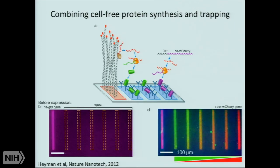So to make progress in this direction, we used our surfaces to guide the assemblies back to the surface. And this is a demonstration of putting a gene, coding in this case for fluorescent proteins, and next to it, antibody traps. So these are affinity tags fused to the proteins for which we have antibodies immobilized here. And what this experiment shows is that by combining synthesis on the surface and in solution, we can generate patterns of proteins synthesized on the surface and use those to basically template assemblies.